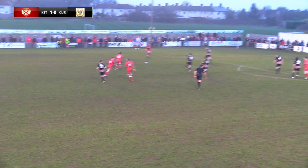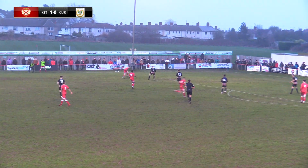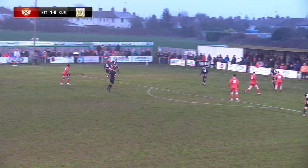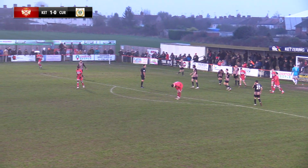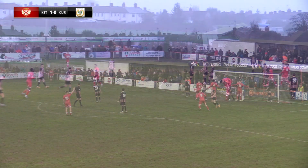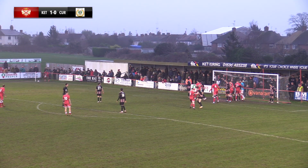Nothing given. But Storer gets the ball out wide to Brown on the far side. Brown taking on the number 2, gets the ball over, and that will be a corner for Kettering. But surely, Gary, there was something in that penalty area. No, not for me. A lot of touching and pulling and shoving as you'd expect.